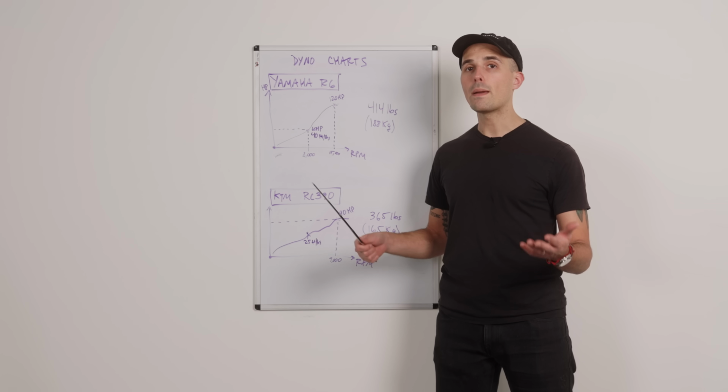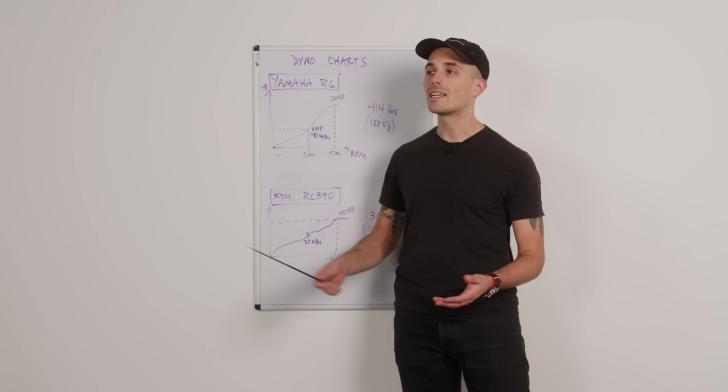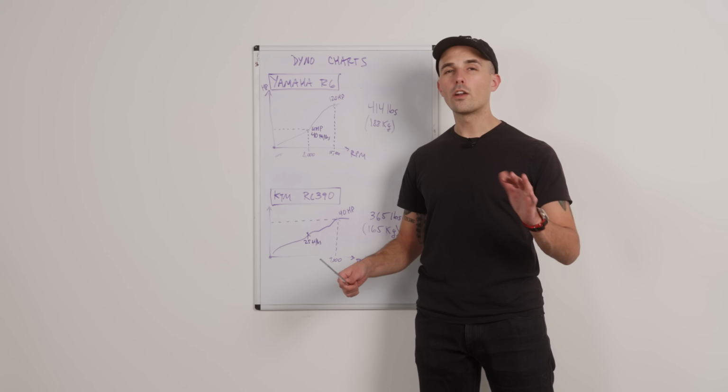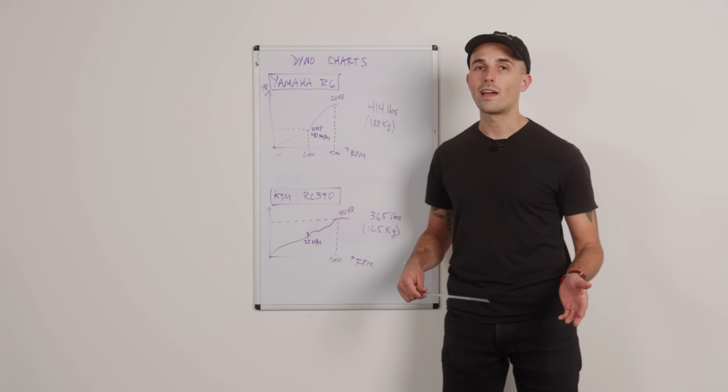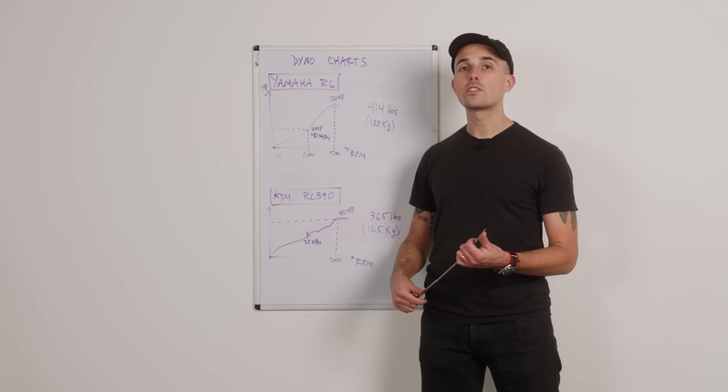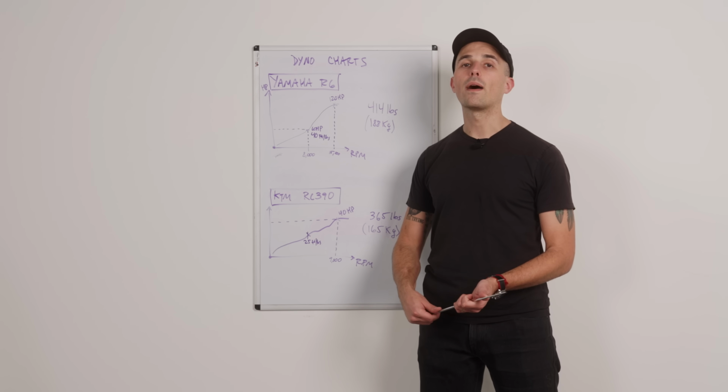The gearing is gonna play a big effect into it as well. Obviously, the R6 can go for much longer than the RC390, typically topping out at about 150 miles per hour versus the RC390's 113 miles per hour, something like that. So we'll see if the gearing plays into effect in the acceleration of the two bikes for today.